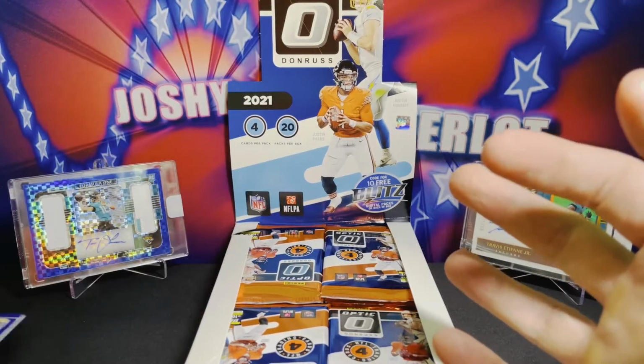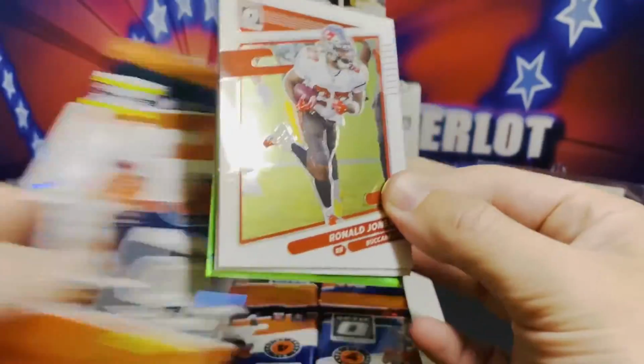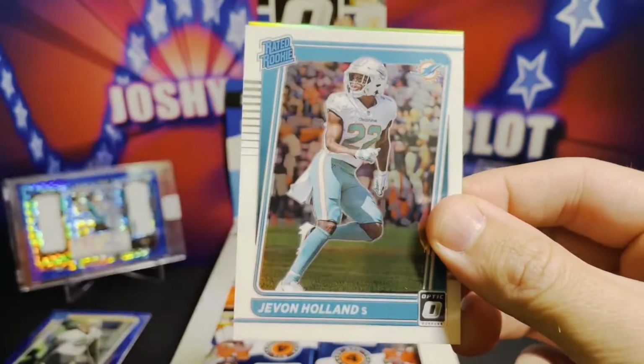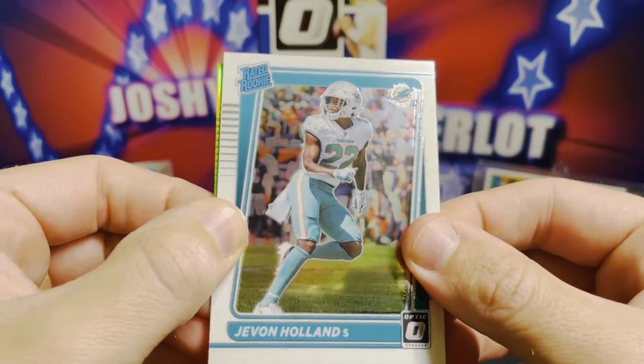What's up over here? Yeah, we got, what is it, 18 packs, 20 packs? We got a lot of packs. But we got some green coming up. Rojo. Hawk. Another Javon Holland, man. We're going to have the whole Dolphins rookie class here.